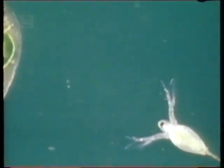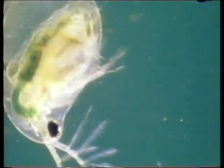Usually, it's a simpler process. Many, if not most, of the offspring die before they're mature. They're such popular prey of fish and insects, and even smaller animals.